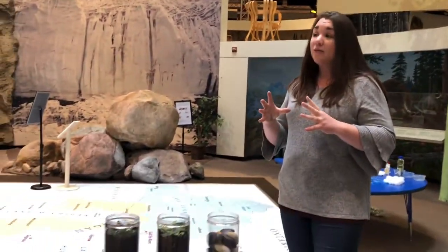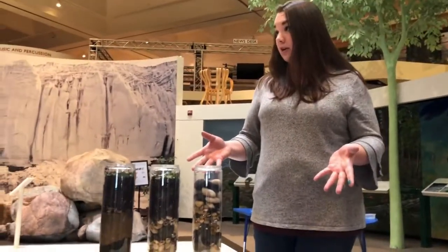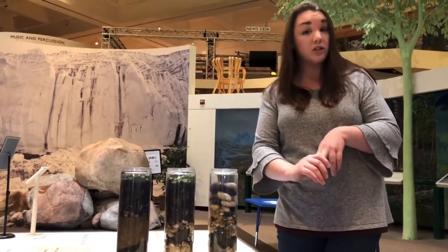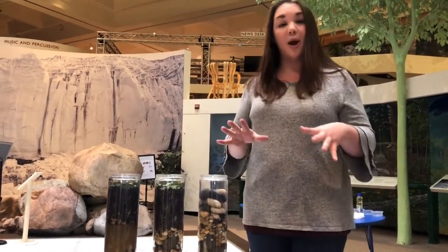So wetlands have a lot of great things that they do for us other than provide recreational opportunities. So they prevent flooding, they help with flood control, they prevent erosion with the plant life that lives there, and they also act as a natural filter for our water.